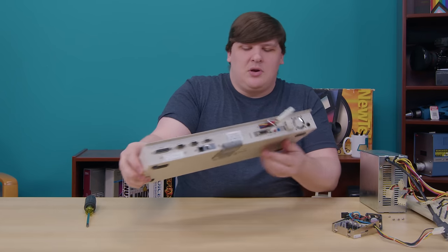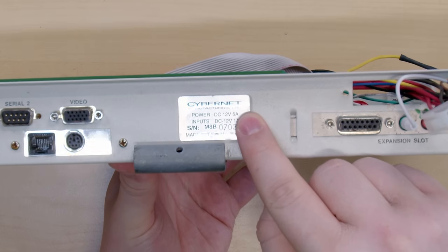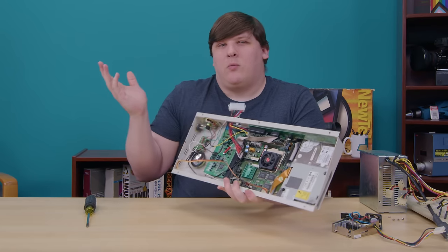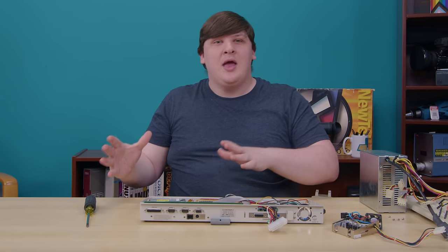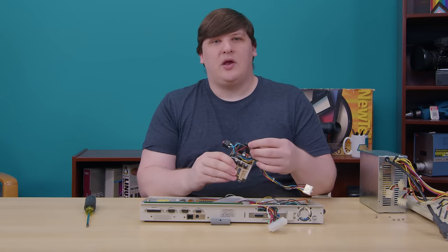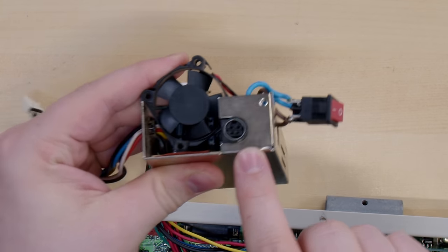Now, I am not a smart man, so while the label on the back very clearly says that it takes 12 volts at 5 amps and minus 12 volts at 1 amp, I somehow misread that. I thought it was gibberish, some sort of punctuation confusion. I don't know, but there's something wrong with me. But even if I had understood it, it wouldn't have helped because this uses a connector that all hobbyists hate to see. This guy right here, which nobody really has a reliable name for.